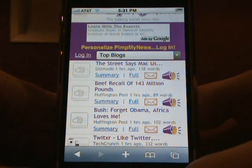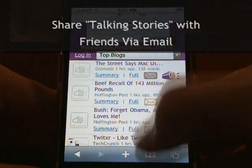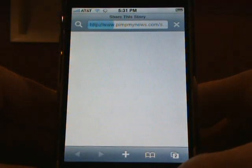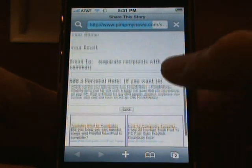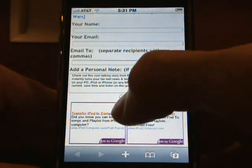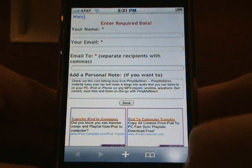Another cool thing on PimpMyNews is the ability to send any story to a friend. Just tap the envelope icon, fill out the form, and within a matter of seconds, your friend will have a talking version of that story from PimpMyNews.